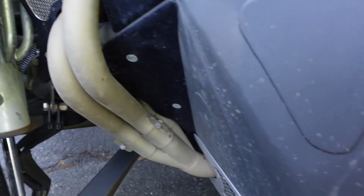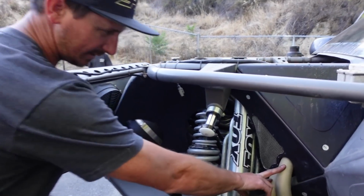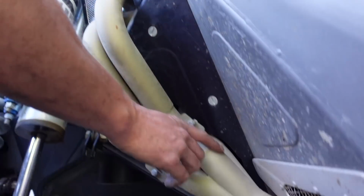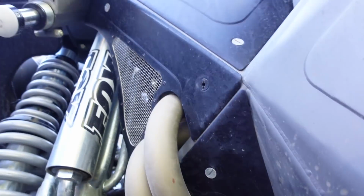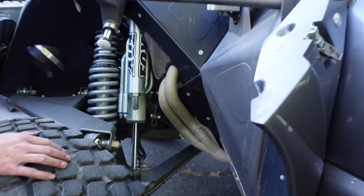Right. And then what did you do for the headers and all that good stuff? The headers are 1.7" stainless, and they split this tube here. A portion is all up underneath the tin, and the inside portion flows under this tube. This part goes over the top just for packaging, just to get it to fit. They fire into the collector in the correct pattern.